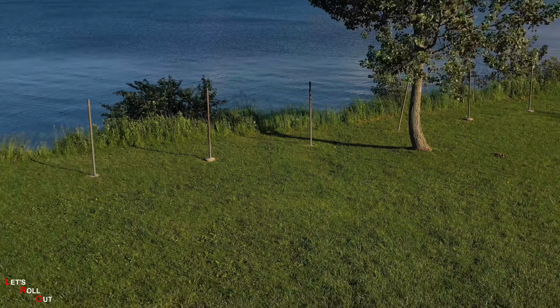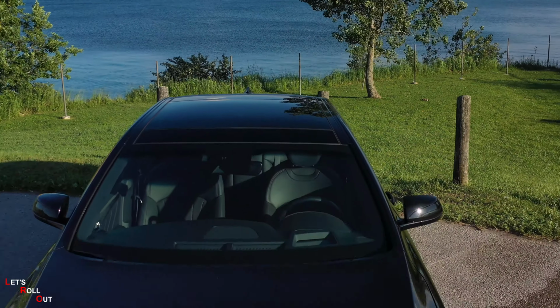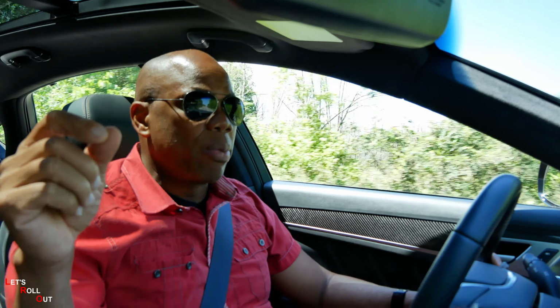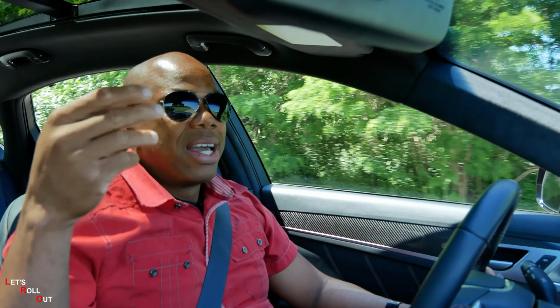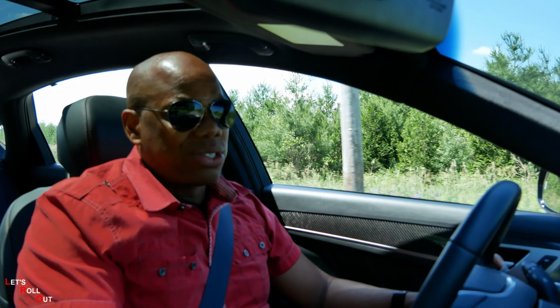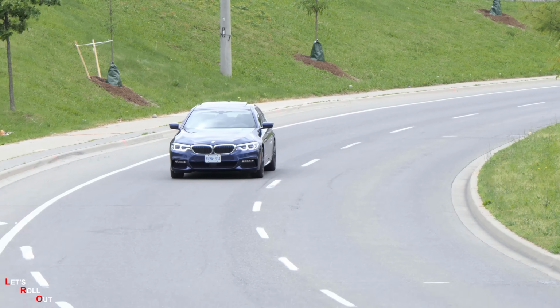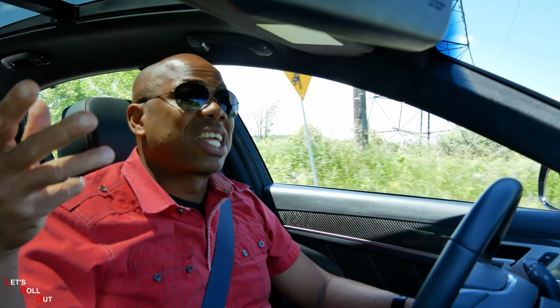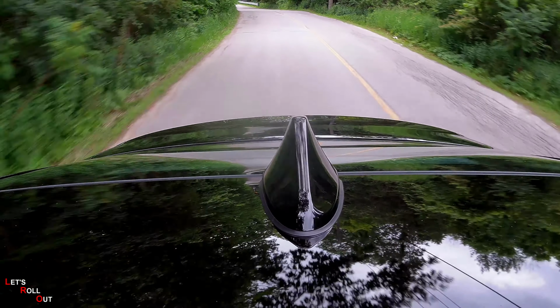But what will make you forget that really quickly is the price point that you can get into a Genesis. It starts at $58,000, and for that you will get the 3.8 liter 310 horsepower. This vehicle is $62,000. And for the V8, it comes in at $65,000. So you're getting value for your money. The BMW 540 starts at over $71,000. The Mercedes is just under $70,000.